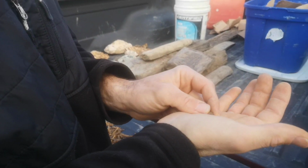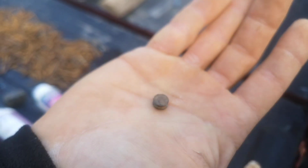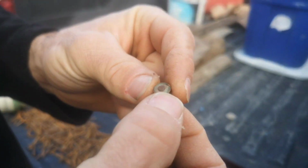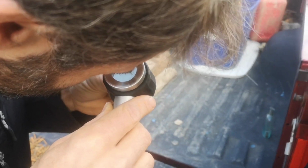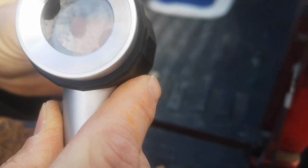This is a rivet from a pair of Levi's jeans from May of 1873. It's this rivet. And it says right on there, LS and CO, which is Levi Strauss and Company, on the back side if you look at it very carefully. And it says Pat, May 1873, and SF for San Francisco. I don't know if that's going to show up in there. Yeah, kind of. That's freaking sick.